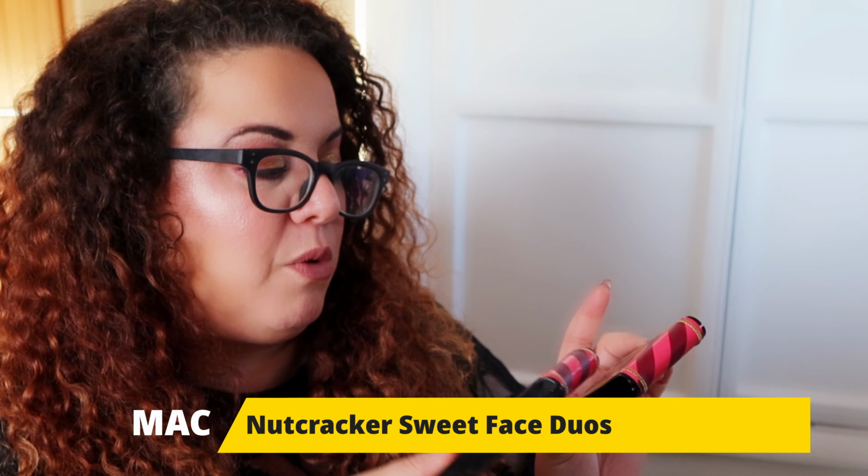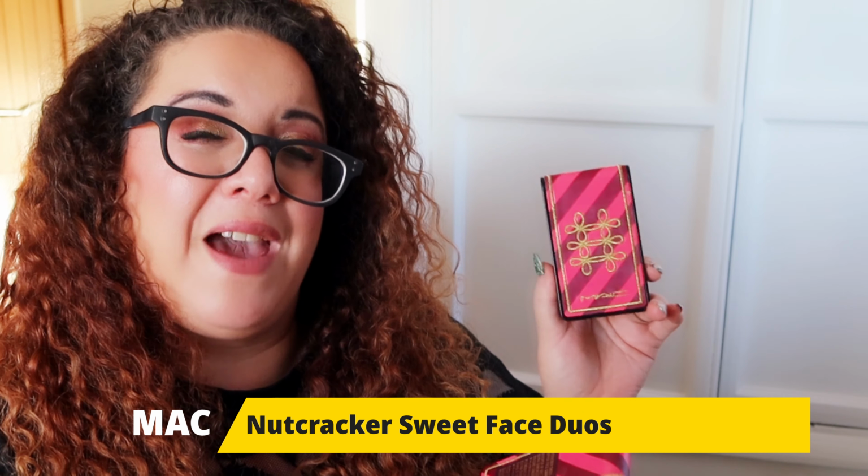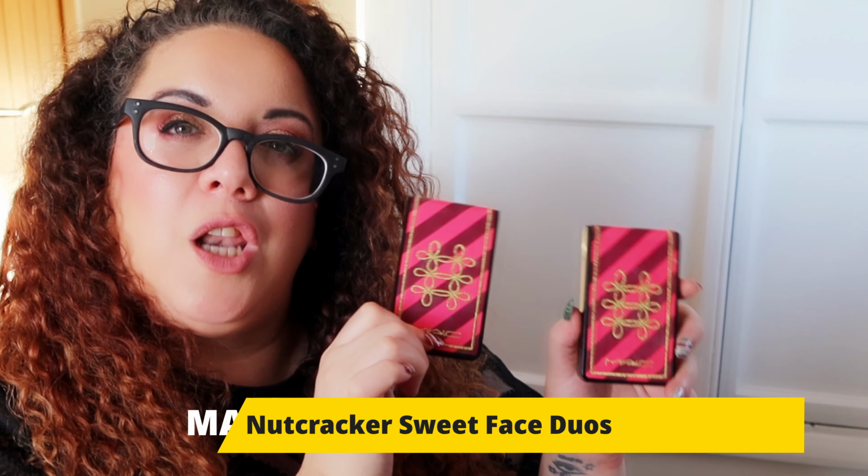Very old. Right, I've got a couple of things that came one Christmas, and honestly I just can't get rid of them because I love them so much. So the MAC collection, this was the Nutcracker Sweet collection. I don't know if you remember it. I loved the packaging of this, absolutely loved it. So you got these 2 face palettes. One was called the Peach Face and one was called the Copper Face. This one was more sort of fair to light and this one was more light to medium.